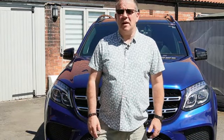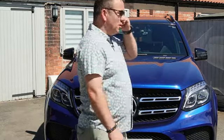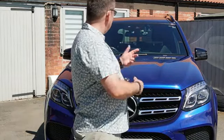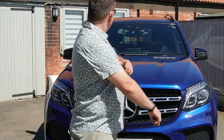What I'd like to do today is give you a review on our tow car. We've actually been asked a few times now if we can give a review on the tow car, so I'll see what I can do today. We'll give you a bit of a show of the tow car, show you around it, show you what we do with it and that sort of thing.